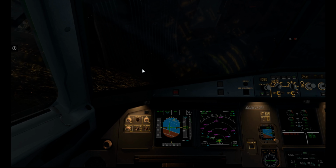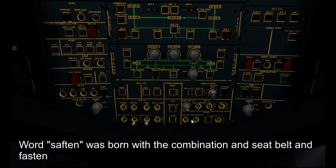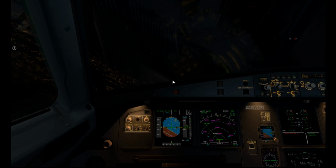We are already at 10,000 feet as well, so let's go ahead and go. Landing lights off. Fasten seatbelt sign can go off. Nose light goes off. We can turn that off. And runway turn off lights go off. We are looking snazzy right now.